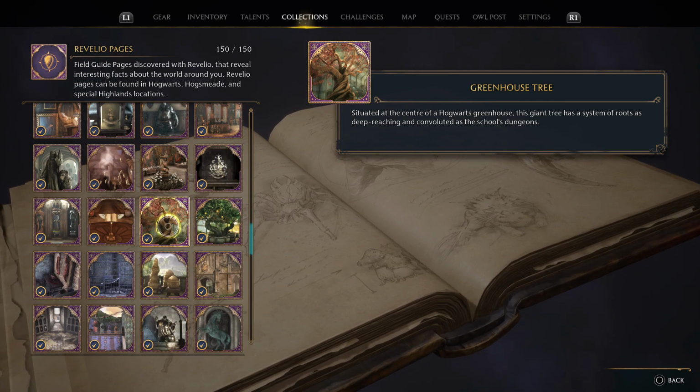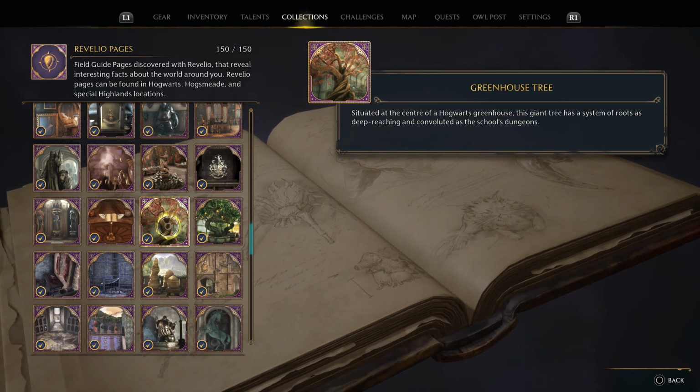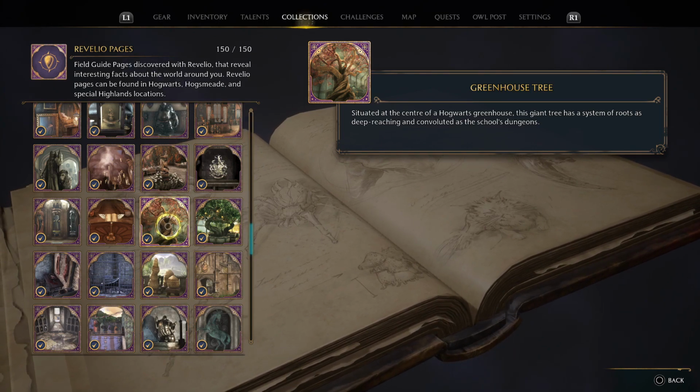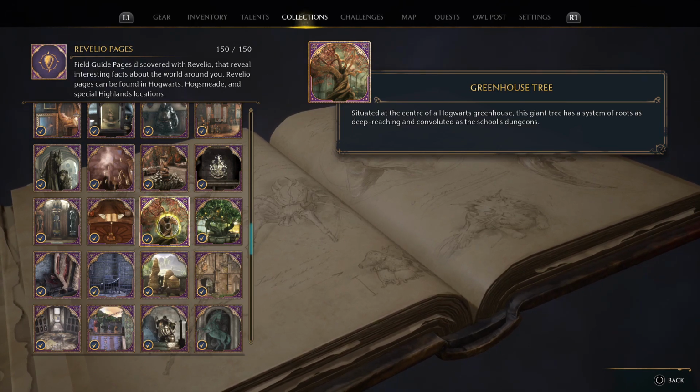Greenhouse Tree. Situated at the center of Hogwarts Greenhouse, this giant tree has a system of roots as deep-reaching and convoluted as the school's dungeons.